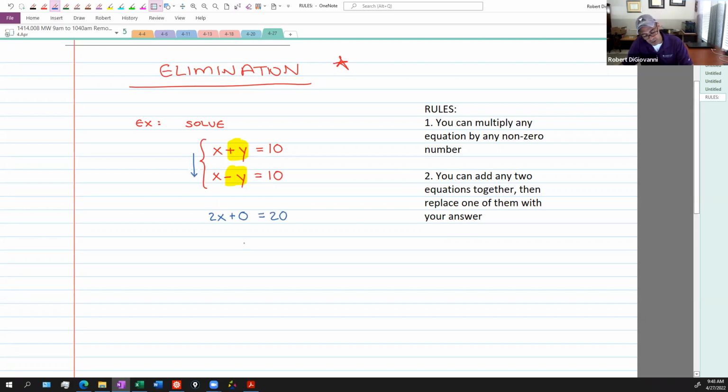Now that equation is just 2X equals 20, isn't it? Which we know is just X equals 10. So rule two says I can add any two equations together. I just did that right here, right? I did this and I got the answer X equals 10. I can take this answer and replace either one of these equations with it, either one.